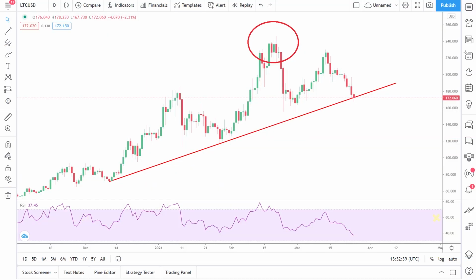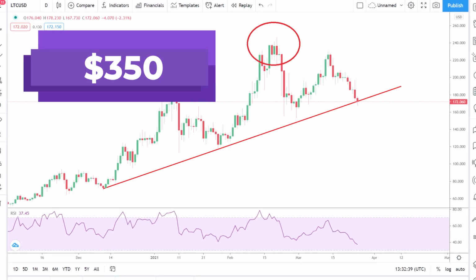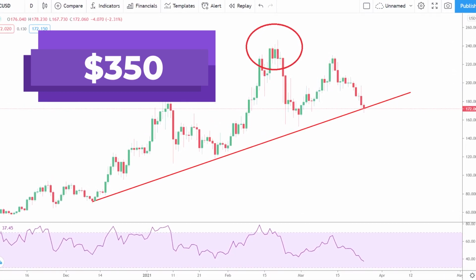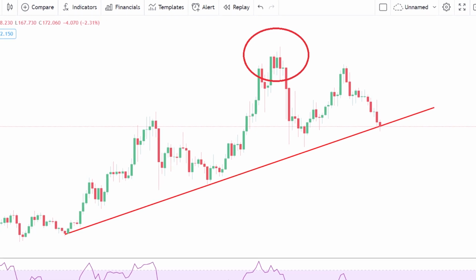When taking a look at the top altcoins, we have to mention Litecoin. It's been in an uptrend since December and could be headed for a retest of the high it made in late February, if you guys remember, and as you can see on the charts here. So Litecoin still has yet to reach its December 2017 all-time high of over $350 US. However, it did celebrate a 3-year high of $238 around February the 20th.